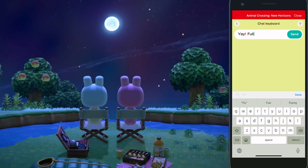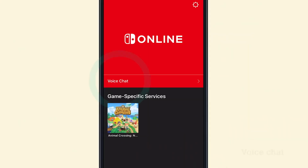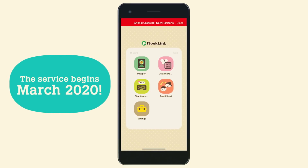When connected online, you can talk with owners of Animal Crossing New Horizons and the Nintendo Switch online smartphone app using your smartphone as a keyboard or for voice chat. Nook Link is planned to launch in March of 2020, soon after the scheduled departure included in your Deserted Island Getaway package. We hope it will enhance your experience on the island.